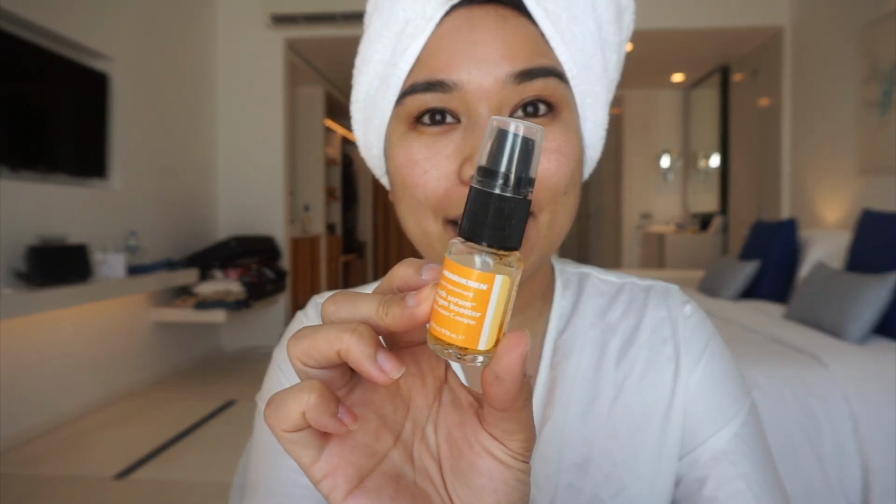So if I am kind of not as energized as I usually am, it's because I have gotten less than 4 hours of sleep the past 2 days. My skin feels really tired, so I'm gonna do everything that I can to make it look awake and feel awake. So starting with a serum, this is the Henriksen Truth Serum Collagen Booster, and it's a cute little mini travel size one.